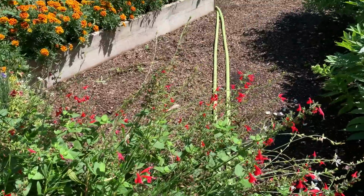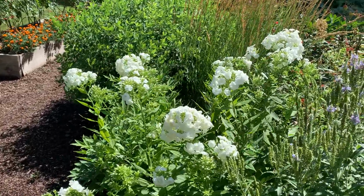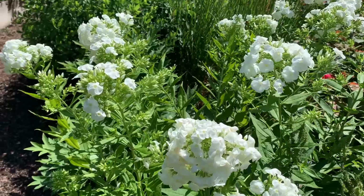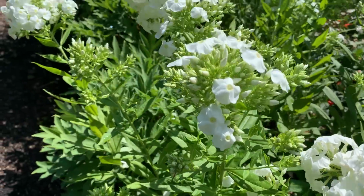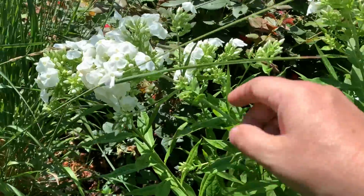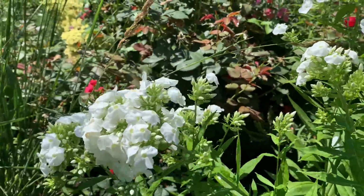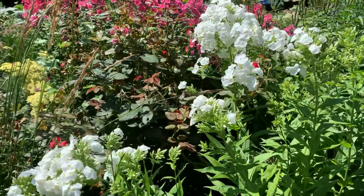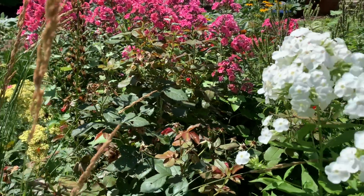Walked through a spider web there. The phlox are all starting to bloom. I know this one is David. It smells wonderful. It is definitely loaded with water. I don't know if you can see that, but oh, that scent. The Oh So Easy rose is starting to put on a lot of new growth and some buds.